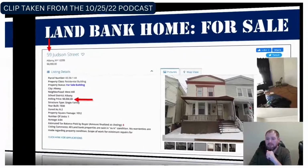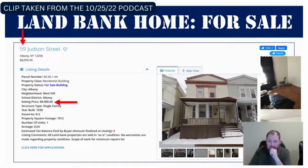There's a property that's currently for sale on the land bank for $8,000. Similar type property that you could pick up. These type of properties are available all throughout the country. Yeah, with interior images too. And that's one thing about these properties: you can send your inspector through. A lot of them will already have inspections done. They give you a lineup of everything that needs to be done, and the estimated cost.